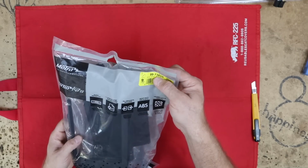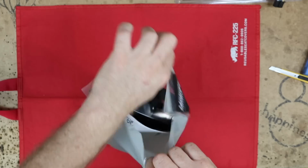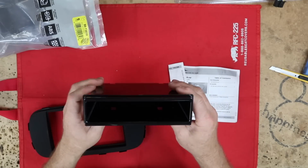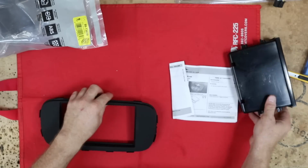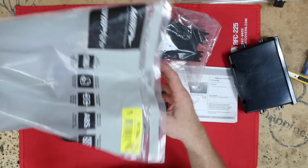This is a Metro kit, 997360B. And I'm pretty excited in that I always say, hey, it'll do a single din, and then I throw the pocket away. Well, guess what? This time, we're going to keep the pocket. We're actually going to install a single din.